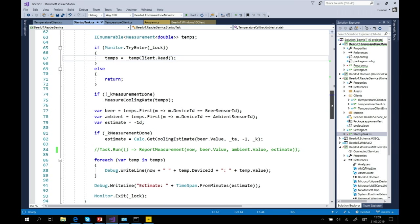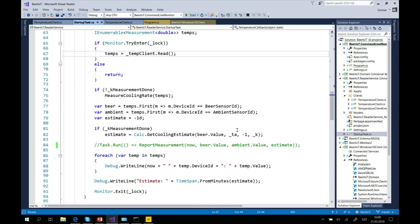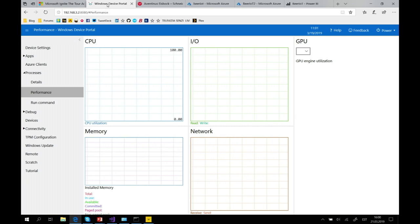So it's actually a really small piece of code, and to make sure I don't run into overlapping timer calls, I used a monitor here. If it doesn't get locked, then it just jumps out and doesn't do anything with the sensors. So, nothing complex.